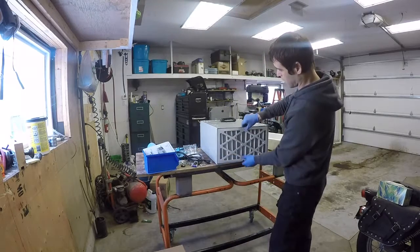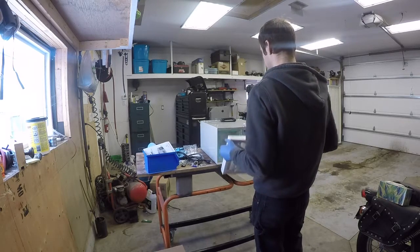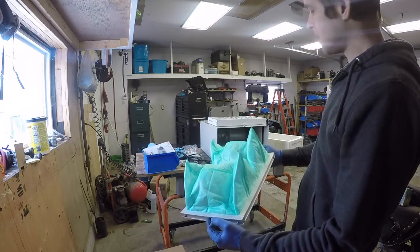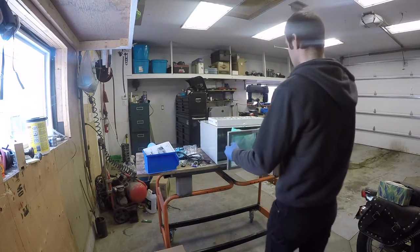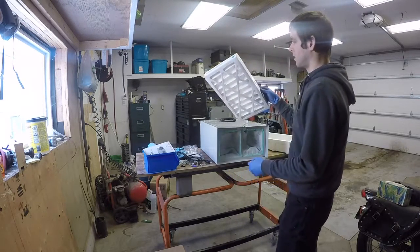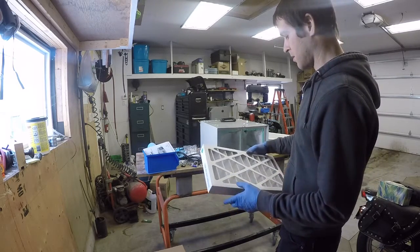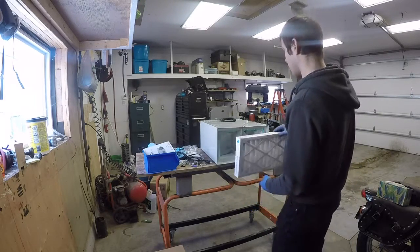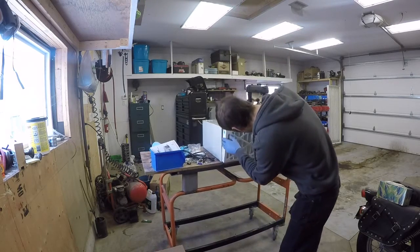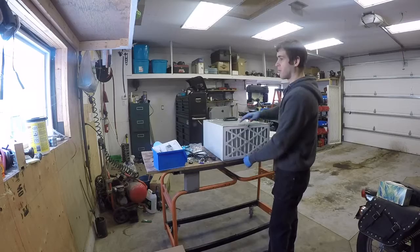And see, the filter comes out easily. Yes, it does, as a matter of fact. Oh yeah, that's nice. And the filter. So I believe you can get these for about 18 bucks on Amazon. And it's of course cheaper for these filters here. It has an airflow arrow on it, so that you don't install it wrong. All right. They are right, that is easy.